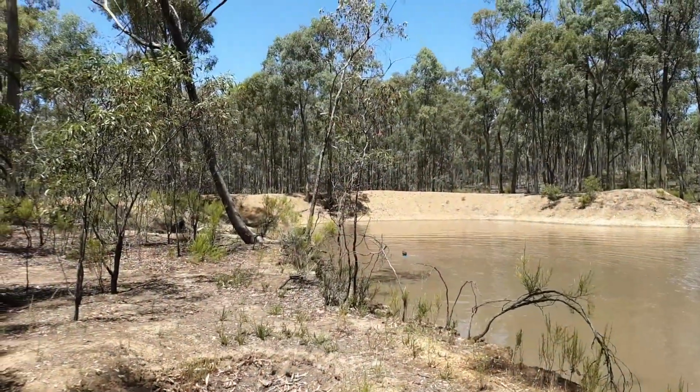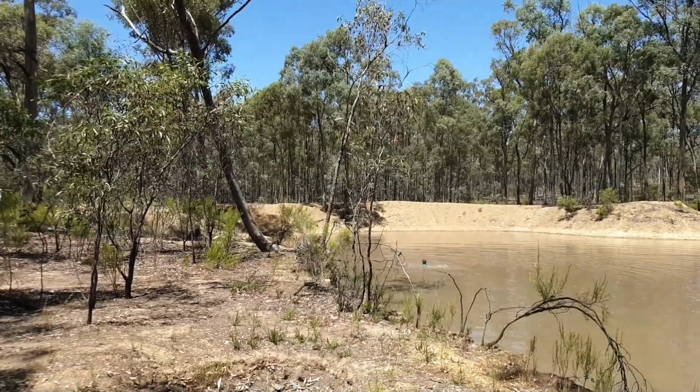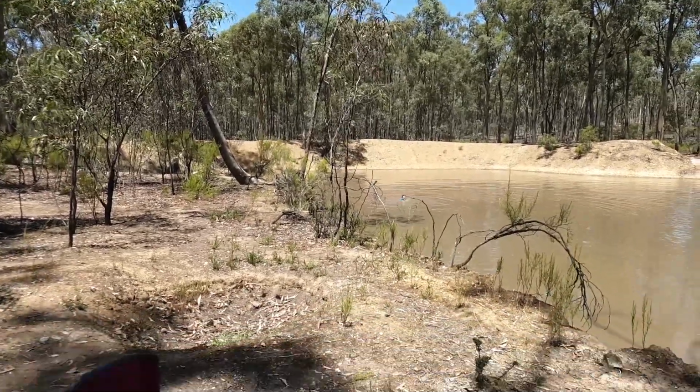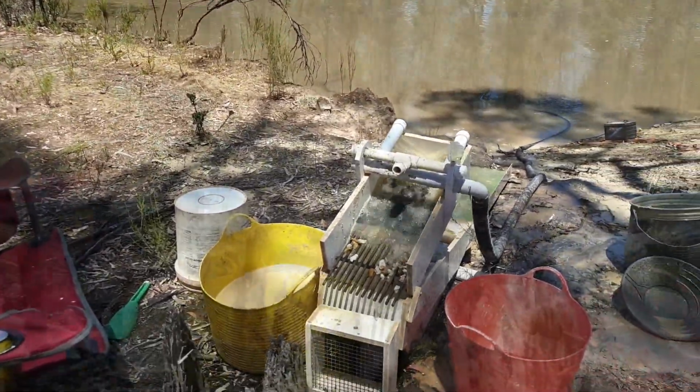Alrighty guys, so we've put through 2 tubs of this pay dirt. I've just classified up another 2 tubs, so I'll run that through now and see how we go. Hopefully it comes up as good as the first couple. Old Bazzy's actually in the dam. I think he's had enough of sluicing and now he's going swimming. So, alright guys, we'll get this run and see what we come up with.